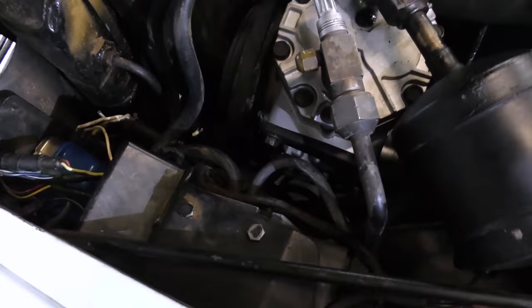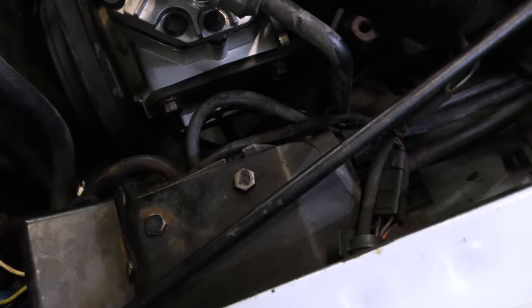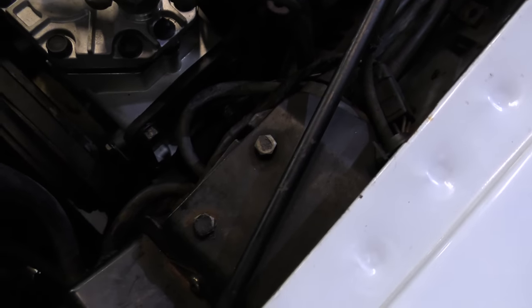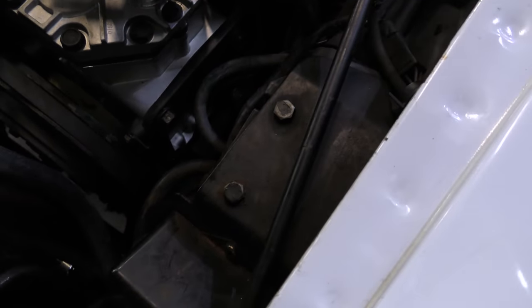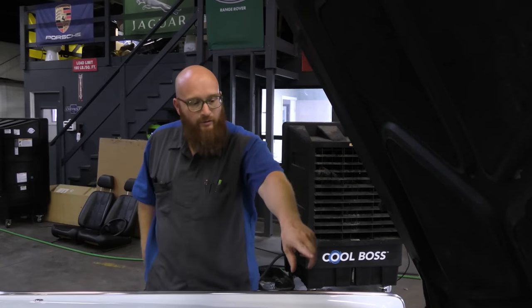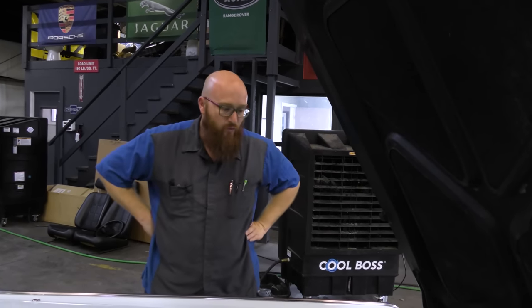You can see it has two speedometer cables, one going from the speedometer, one going down to the transmission, and it measures speed that way. There are some electrical issues going on inside of there for the servo, and it is not a happy camper. You can see the radiator there. It actually was a single core radiator. It's been upgraded to dual core.